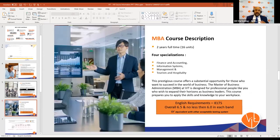Now, coming to our other most popular course, the MBA, with another 4 specializations that could fit in. I think 80% of the students are from different disciplines, including finance and accounting, information systems, management, and hospitality and tourism. So these specializations actually cater to most of the students, except I think the health related industry, but most of them cover what is most in demand. Now, English requirements are the same as our other postgraduate program, the masters: 6.5 IELTS overall, no less than 6, or equivalent to any other acceptable English.